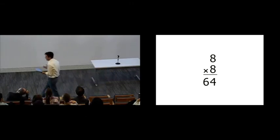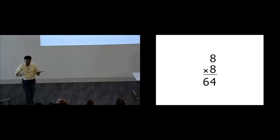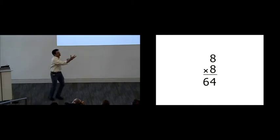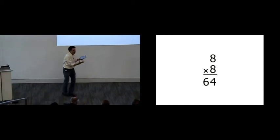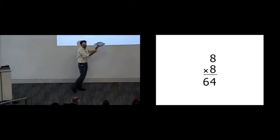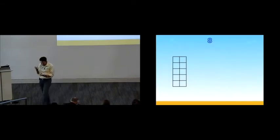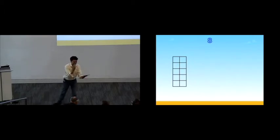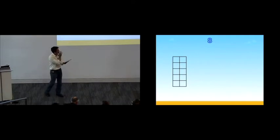And so that's when I realized these mnemonics are just ruining the understanding of what's going on. Because 8 times 8 does not equal 64 because of some story. It equals 64 because of very precise mathematical mechanics, and you want to get those mechanics across. It takes longer, but if you do it right, you're building schemas that are generalizable, way more powerful than just memorizing or knowing a particular fact. So let's look at how to do that.